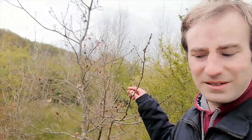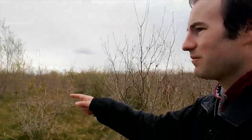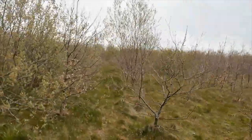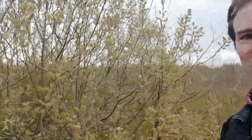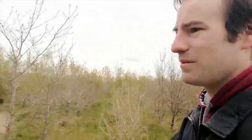Some young oak trees have been planted. So quite a nice range of different trees and shrubs have been planted. We've got some willows up here. We have a willow. So from looking on a map, it looked like there's a centrepiece in the middle, which I'm not quite sure how close we are to the middle or not.